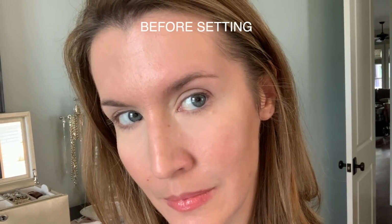It does apply very quickly, very easily. It feels lightweight. It does give a nice radiant finish that looks very natural. It does not look greasy like I thought it would, and it looks nice on the pores too. I do think this gives light coverage. It's not quite just a skin tint. It's a little more than that, but it's not quite, you know, foundation territory either.